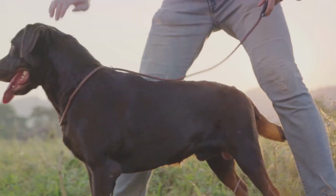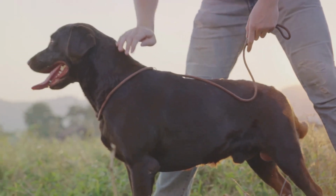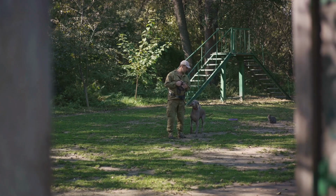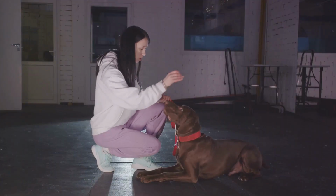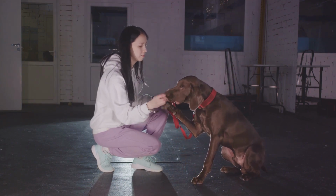Then we delved into the importance of consistency. Dogs thrive on routine and predictability. Consistent commands, responses, and consequences help them understand and follow the rules more easily. It's like learning a new language. The more consistent the rules are, the quicker they'll pick it up.